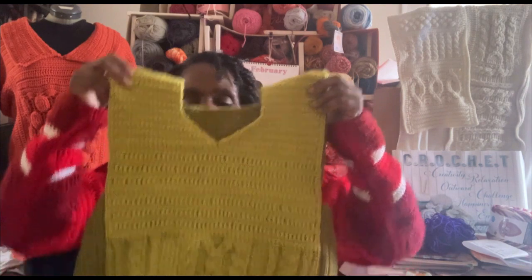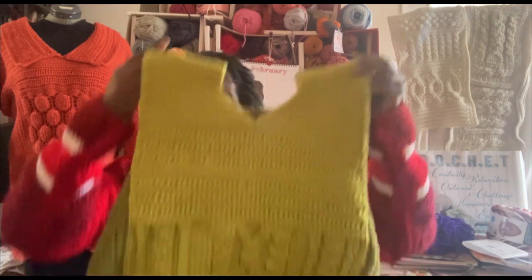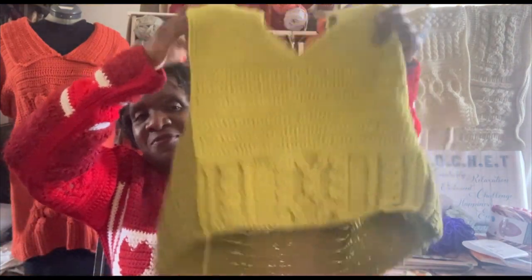But again, I wanted a little crop top. You know, because you could wear it under a t-shirt, put the sweater there, and then have the t-shirt with your jeans hanging. I think that is so cute because I'm not going to wear a crop top with my stomach showing. So this is a way I can do a crop top and then wear a shirt underneath.